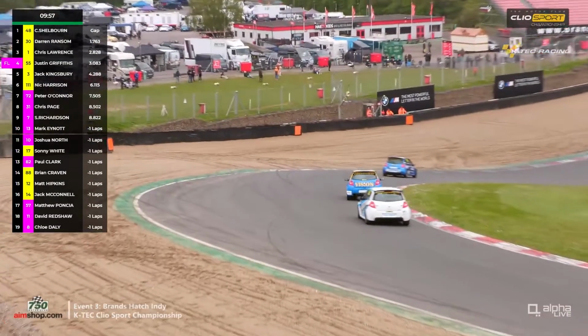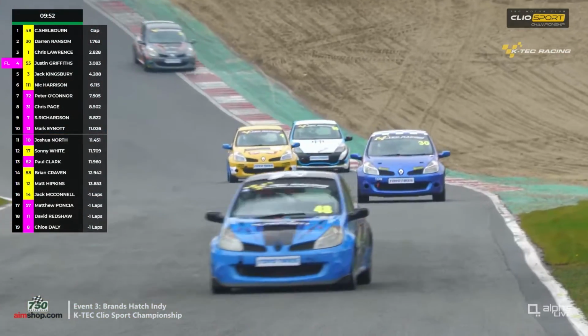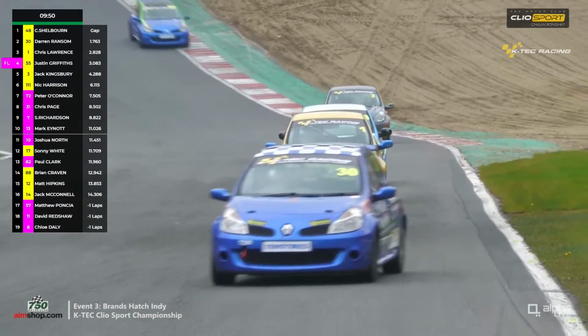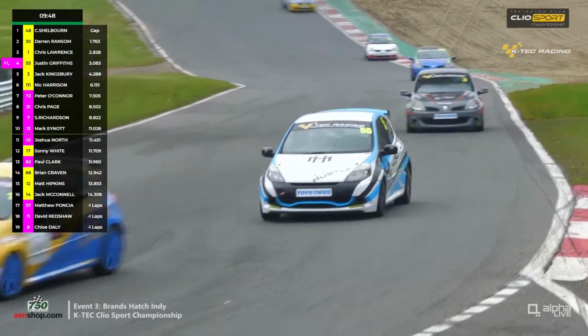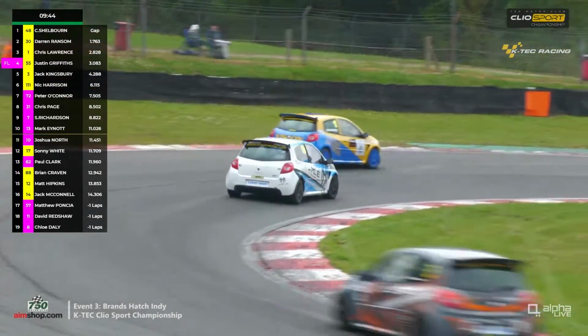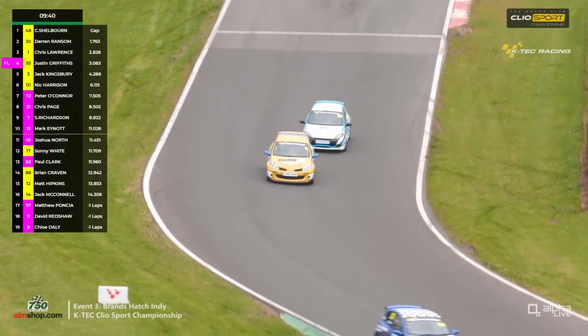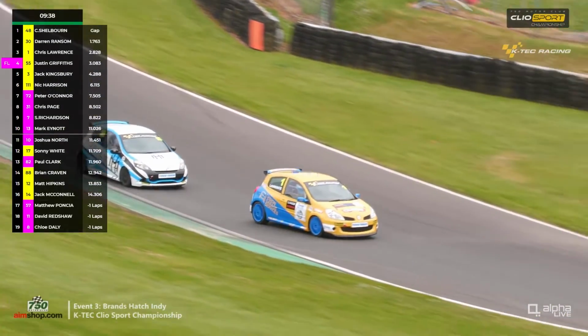And Lawrence and Griffiths up the curb, Chris Lawrence in true Renault Clio fashion, taking that line. Then Kingsbury just dropping away in 5th. Nick Lawrence 6th. Then the first of the A's, which is Peter O'Connor. He's now a second ahead of Chris Page and then Stephen Richardson. Mark Enoch, the fast starter, very much fading away now in 10th position.